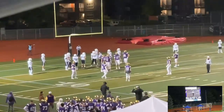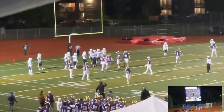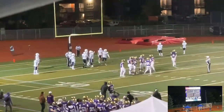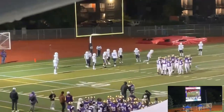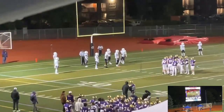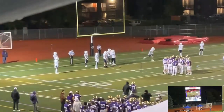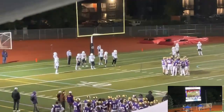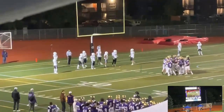Oh, and no, it was on Cherokee Trail. Illegal substitution. Half the distance to the goal. Good news for the Lambkins. I thought they took too long, but they tried to cheat. They got caught with their hand in the cookie jar. And the Lambkins are going to get another yard. So they'll have a first and goal at the 2.